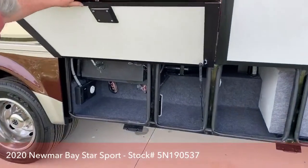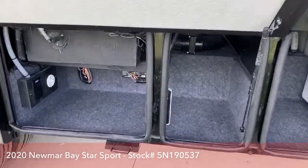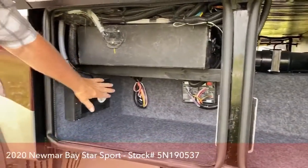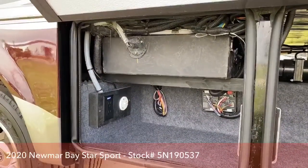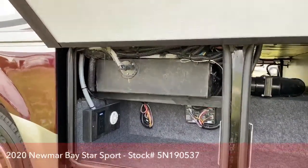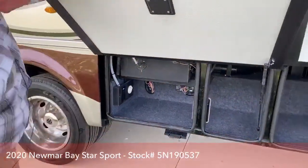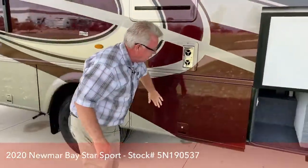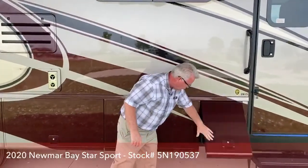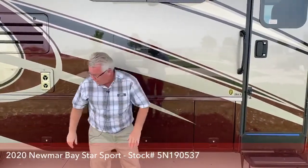This is where we start getting into some of our bigger storage compartments. You do have a 110 outlet, a cable input, or TV, I guess that is for. So if you want to watch TV out here and you have a portable, you can plug it in right there. Let me go ahead and shut these. I like the way they close, very solid, heavy doors.